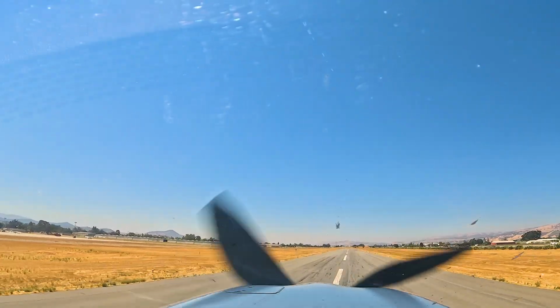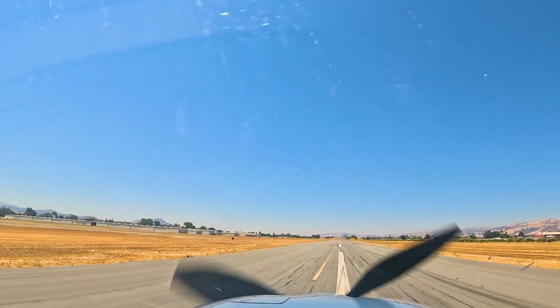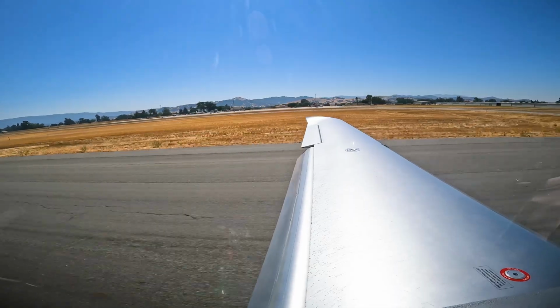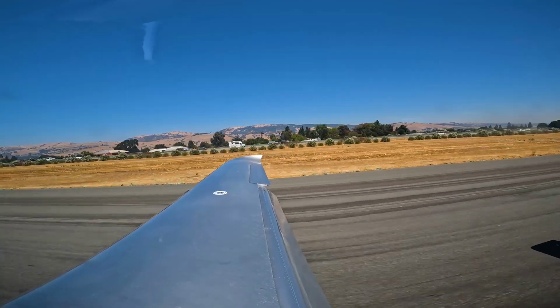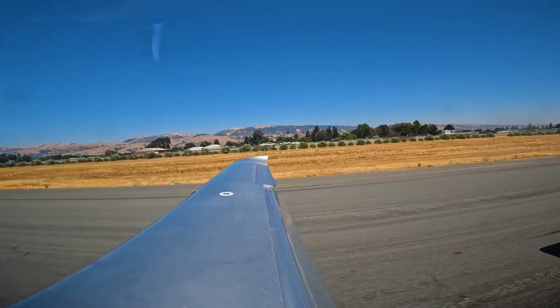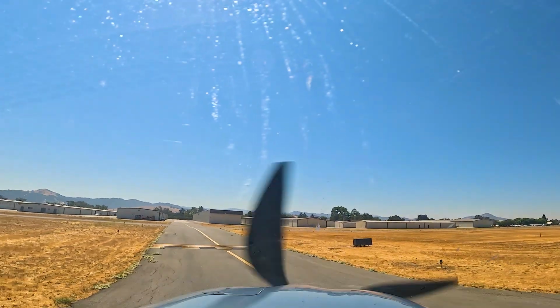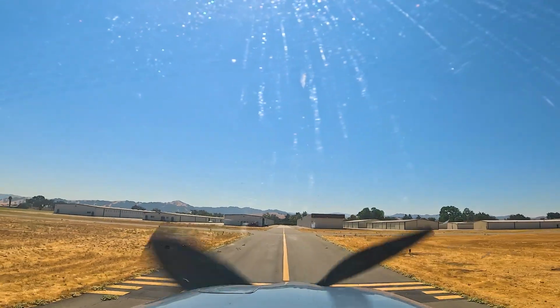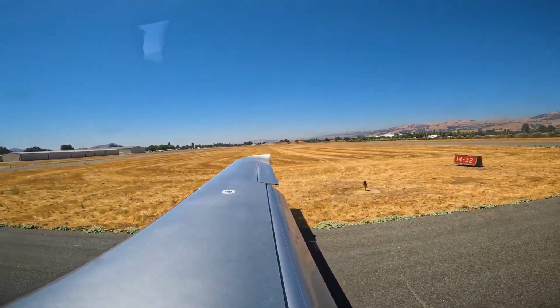Seventeen, traffic, I'll submit to 4 mile final 32. 17. San Martin traffic, number 528 Charlie Mike is now exiting the runway. Good day, guys. San Martin traffic, 5420 Alpha, taking 32 for a straight out departure, San Martin.